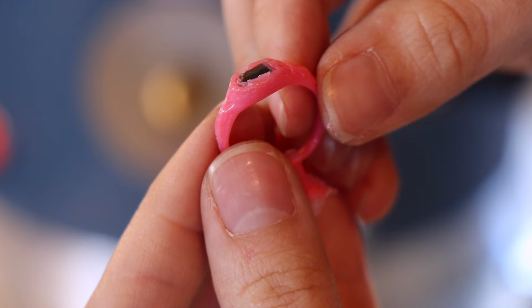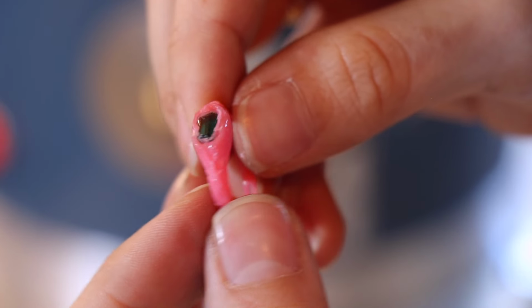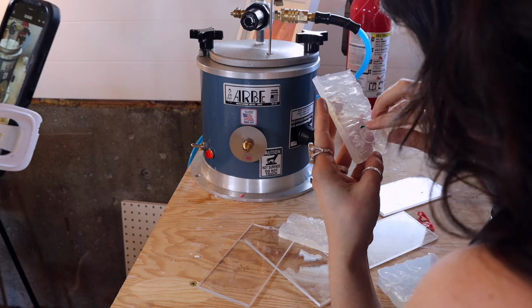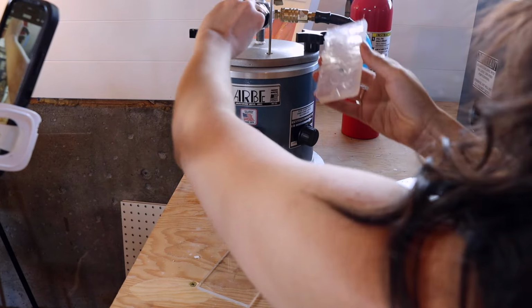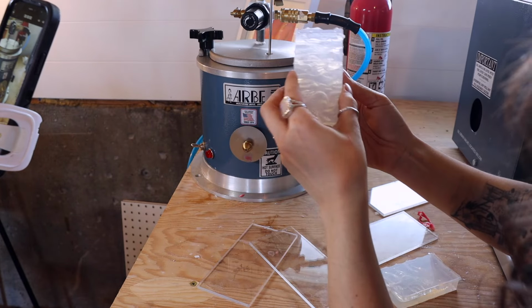All right, so actually after looking at it a little more closely, the stone is just a little bit crooked, so I'm gonna re-inject this one. So let's see, just have to dig the stone out. So let's build back up some pressure in the pot and try this again. So build the pressure. I'm gonna put this back on here.